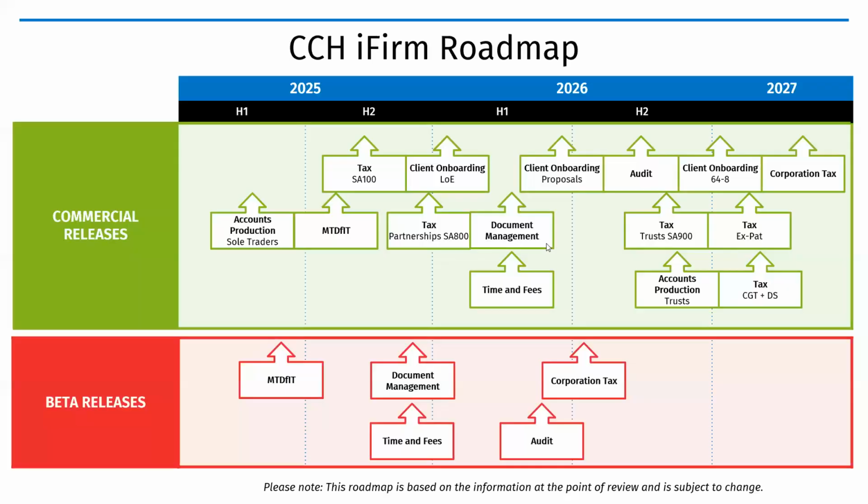As I mentioned right at the start, we'll give you an overview of what that iFirm roadmap looks like. So hopefully you can see my screen. Doug, can you confirm you can see my screen? Yeah, absolutely. Yeah, all good. Thank you.